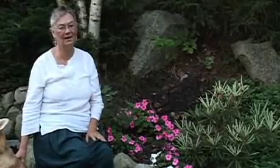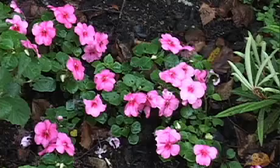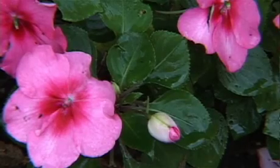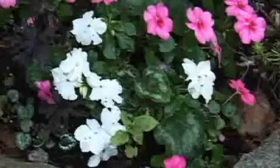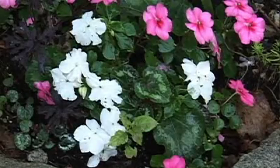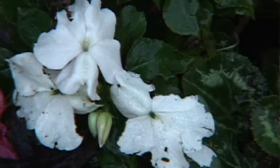We'll start with the only annual I have, which is impatiens. And I really like these little guys. I never buy seed. What I do is I dig the cyclamen that's here in the fall, and when I bring that in to bloom in the house in the winter, the seeds from the impatiens that have self-sowed come up, and I save them and replant them the next spring.